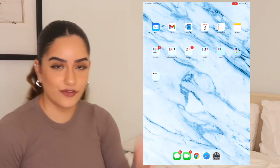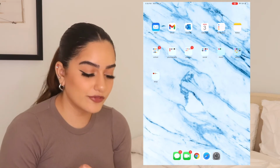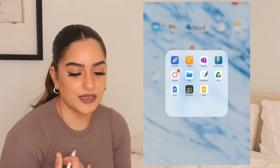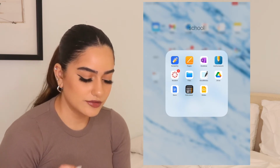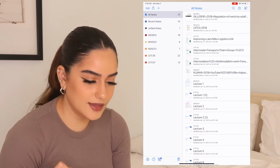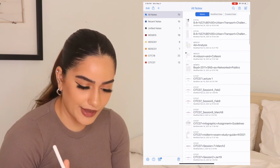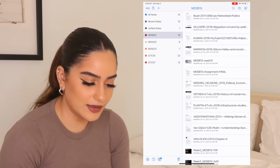Get into the folders. Okay, so we're gonna start with school because this is my favorite folder. This is the one that serves me the most purpose, especially because I am in school. So here we have the school one. So we have Notability, and this is what I use for all my schoolwork. So this has all of my notes, all of my documents, and you can organize it by class.